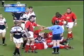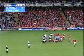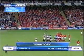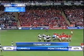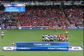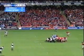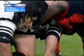Okay, he's gone down. Try going forward. No more. Just gone down to the tackle. Body's the wrong side of it. Black ball. Well, Ponty have had 2/3 of the game as far as territory is concerned, but Llanelli have got the 1 try of the first quarter.